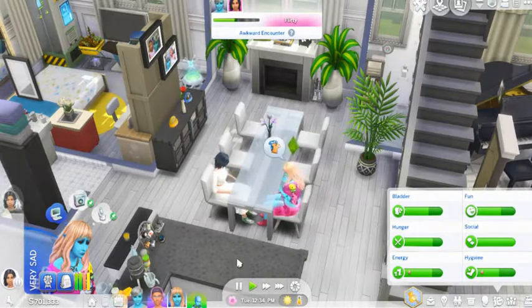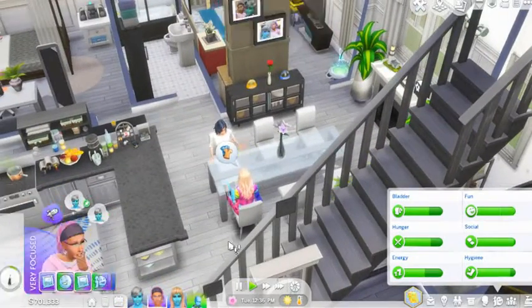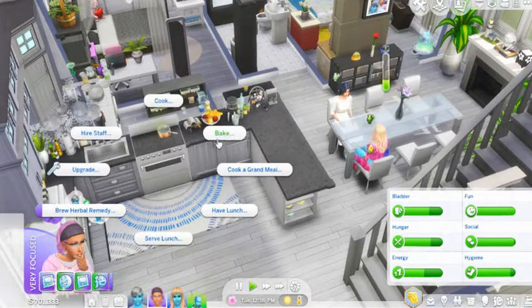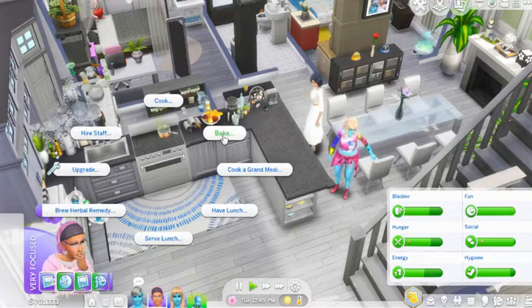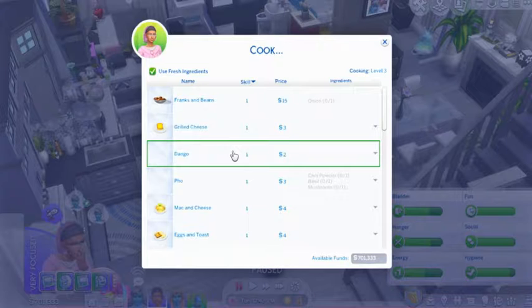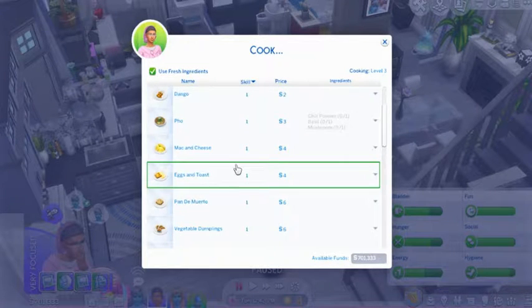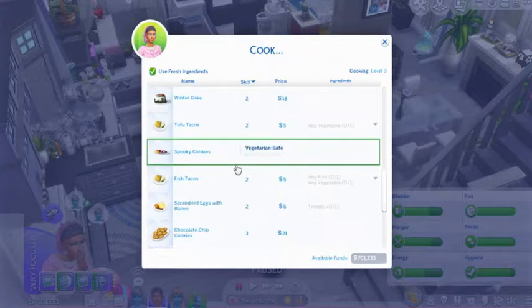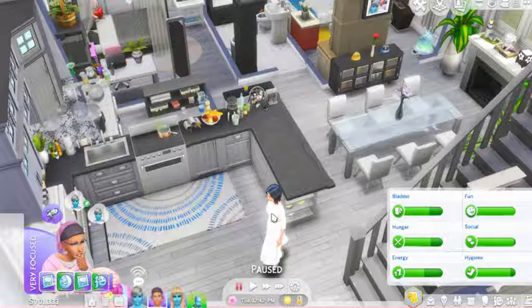Ask the cloud gaze. Oh, the pan went bad. I ain't gonna be able to do that. Alright. Cook. We need to have a cake for his birthday. We'll just do this cake.